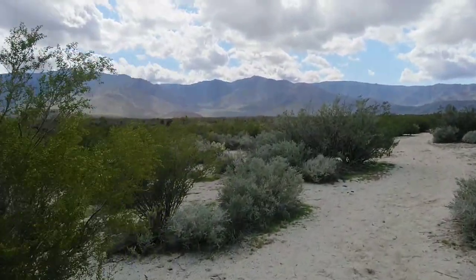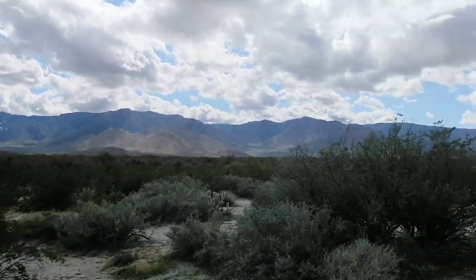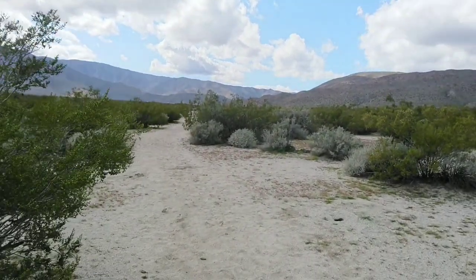Even though it's a beautiful day with the backdrop of the Laguna Mountains that still have a little bit of snow left, and some nice fair weather clouds, it's a beautiful day nonetheless.